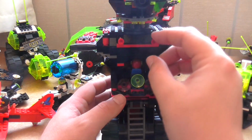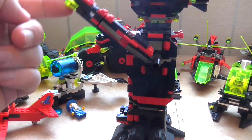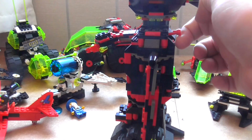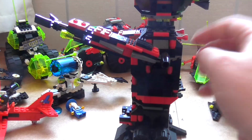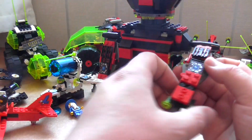And I think, what do these do here? Ah, okay, cool. So these, if I'm right, they ratchet up like that, and then you can lift it up, and the arm swings down. You can hear the ratchet going. There we go. That's cool. I forgot they did that. That's some nice articulation there.